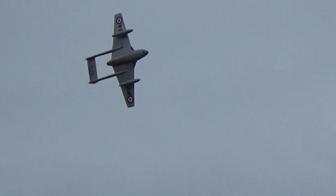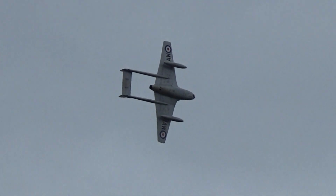Martin coming in. Nice view of the underside, pulling around, barrel turn. De Havilland continued to develop the aircraft. A refined variant known as the Venom was developed, concentrating on ground attack and night fighter operations.